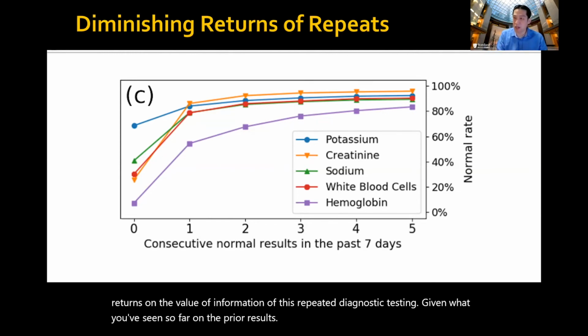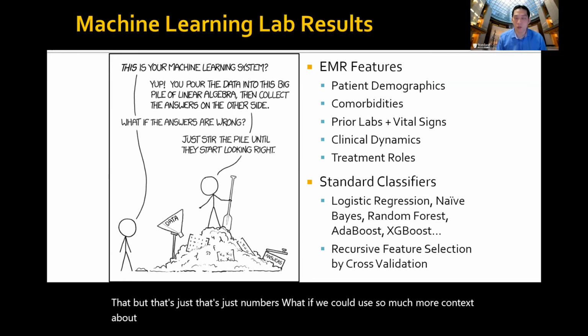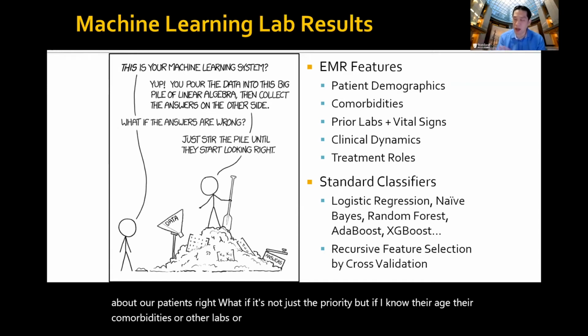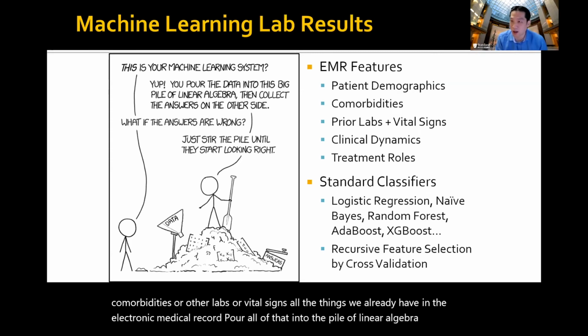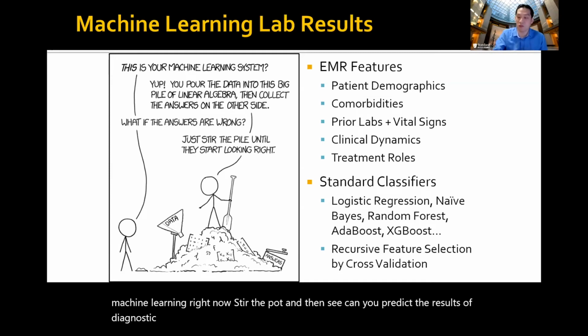But that's just repeats. That's just numbers. What if we could use so much more context about our patients? What if it's not just their prior repeat? What if I know their age, their comorbidities, their other labs, their vital signs, all the things we already have in the electronic medical record, pour all of that into the pile of linear algebra, I'm just going to call machine learning right now, stir the pot, and then see, can you predict the results of diagnostic laboratory tests even before you've ordered them, based on all the information that's already available about the patient up to that point?